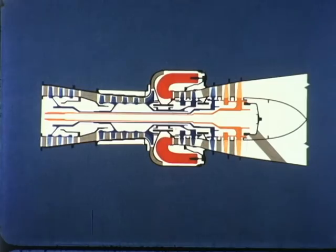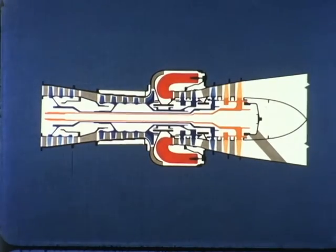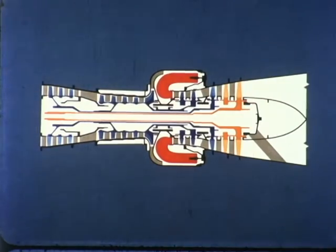The core engine has been supercharged by the airflow from an outer spool compressor. The supercharging outer spool compressor is scaled up from the first three stages of the core compressor. Note the potential of the free turbine, forward or rear drive output shaft.